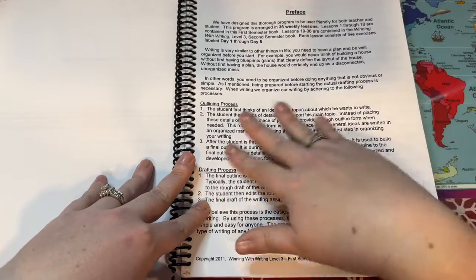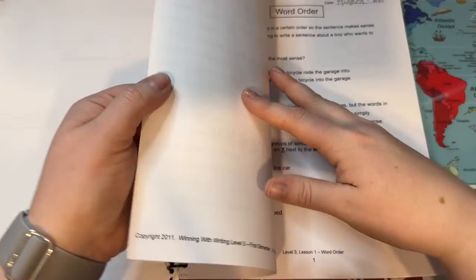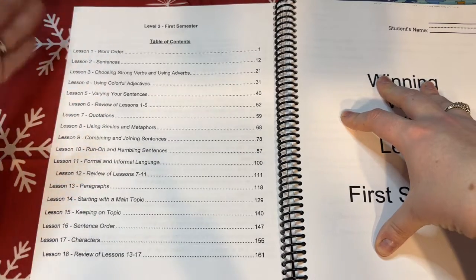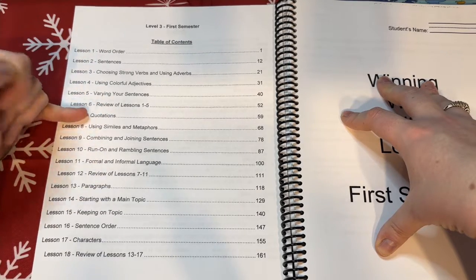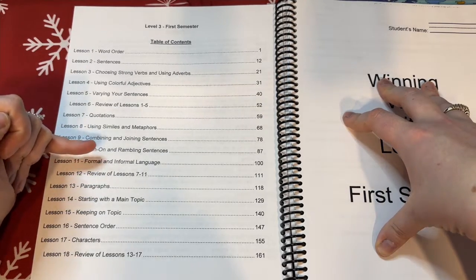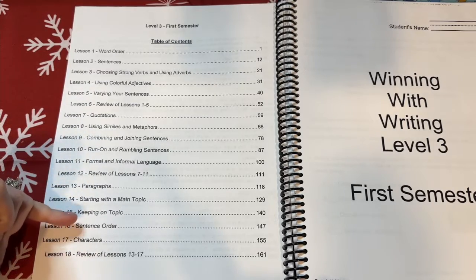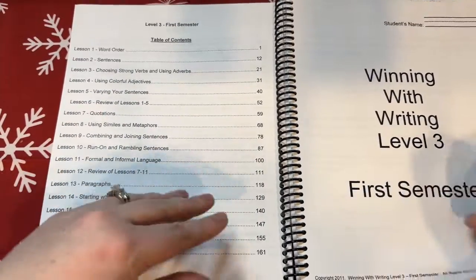They do have the outlining process, the drafting process, and how they eventually will go into that. So this is the table of contents: word order, sentences, choosing strong verbs, adverbs, colorful adjectives, varying sentences, review, quotations, similes and metaphors, combining and joining sentences, run-on and rambling sentences, formal and informal language, review, paragraphs, main topic, keeping on topic, sentence order, characters, and review. So this is just in the 1st semester book.